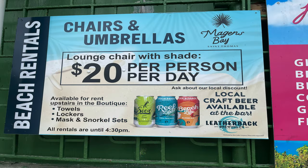You also could rent towels, lockers, and snorkel gear. But again, this all takes time out of that 2 hours. So think about that when you're planning your time at Magens Bay about what's most important to you. So you know exactly where to go, what to rent, so you can get enjoying your beach time as much as possible. We did not rent kayaks or any of that stuff. We just decided to go right into the water.